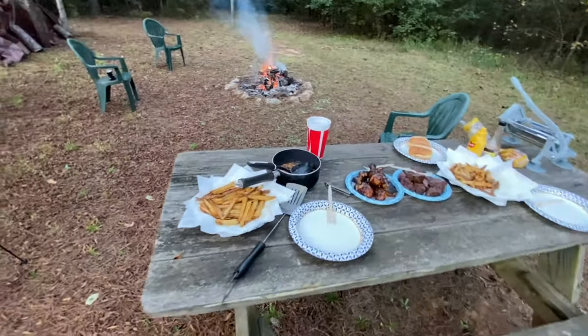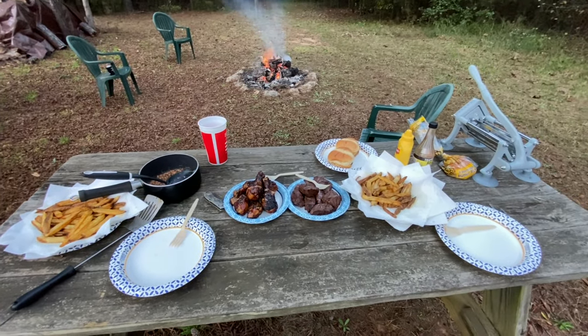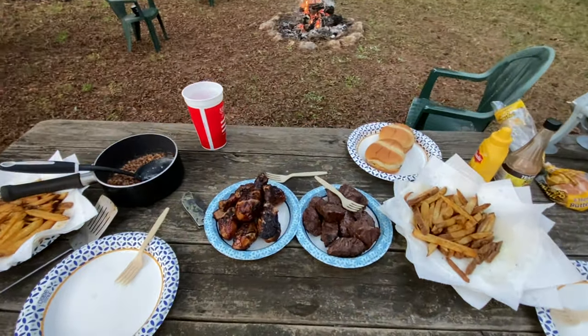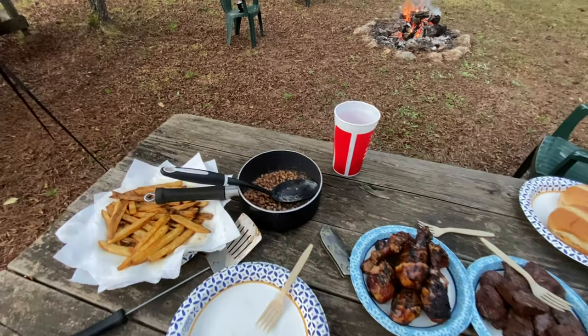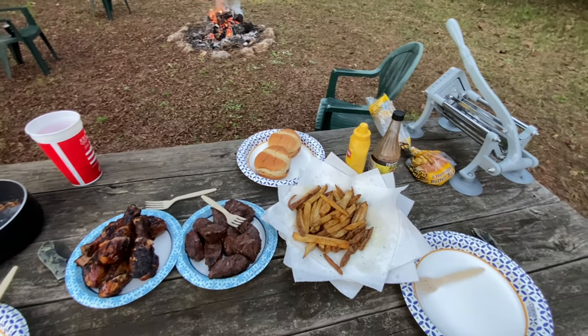All right, guys, it's about time to eat. We got some homemade French fried taters, just like you get at the barbecue house. Got some backstrap, barbecue chicken legs, some field peas, and some hamburgers too. So we're fixing to get ready to eat.